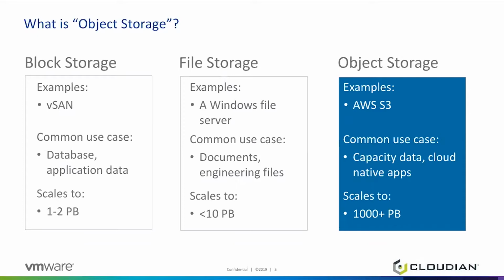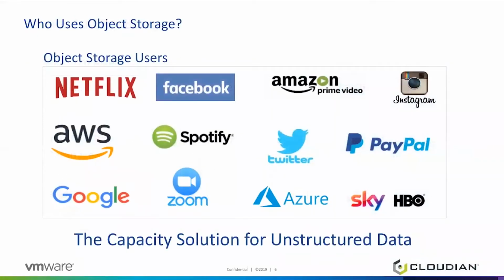It was really built as the foundation for the cloud. So a common example would be AWS S3 is an object storage service. And this is really built for capacity data and cloud native applications. Object storage is something you and all of your customers use every day.